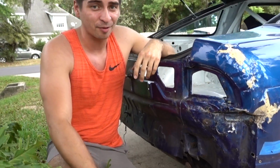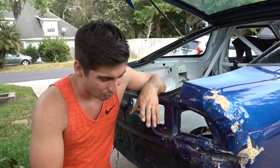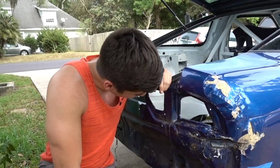The biggest thing is I don't know if my replacement taillight is even going to fit. All the mounting holes for it are on different planes right now, and some are even cockeyed. So maybe if I flatten them all out, I might be able to make it work. It's looking messy.